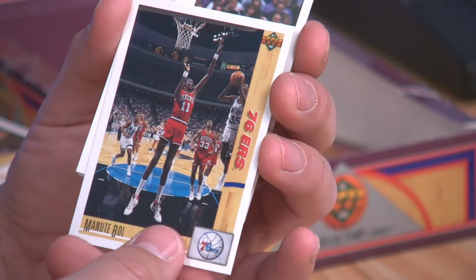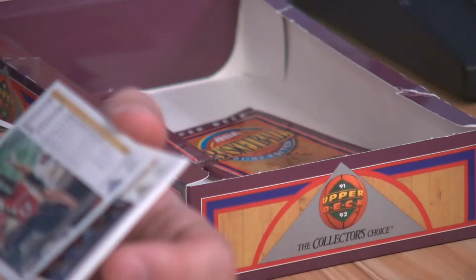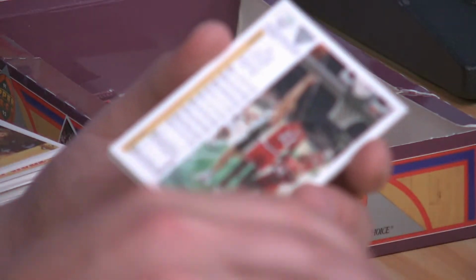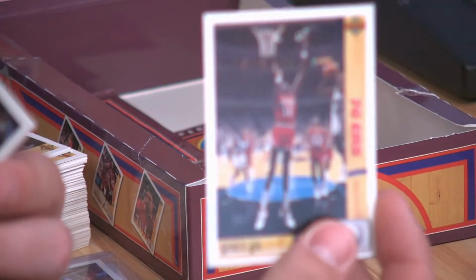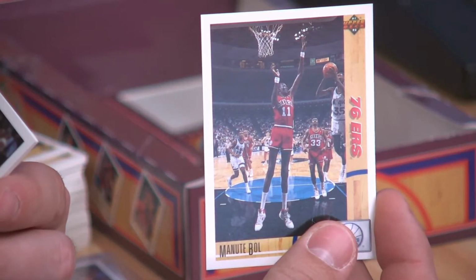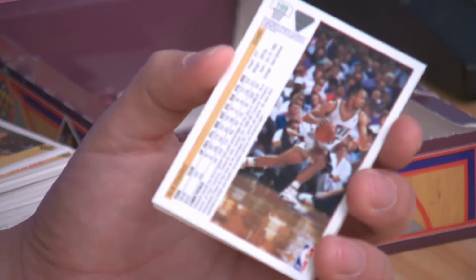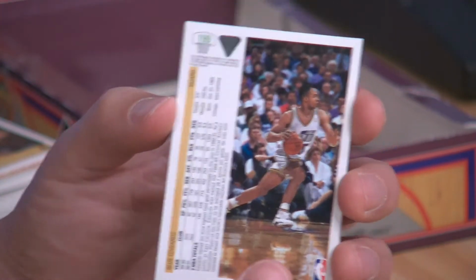A Manute Bol. All right, this guy is cool. I'm glad we hit this card. So Manute Bol, 7'7", one of the tallest NBA players in the history of the NBA. Bro, look at how tall this guy is. Hold on, let me put it up here so everyone can see. Holy crap, he's huge. He's barely even jumping there, and he's almost at the net. Oh no, he can touch the rim without jumping. I believe his hands will go over the rim without jumping. What the heck? Yeah, crazy.